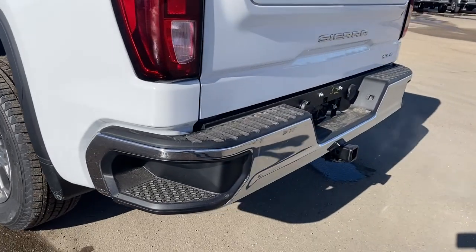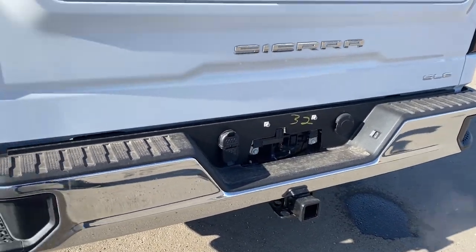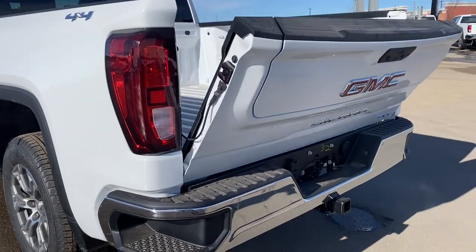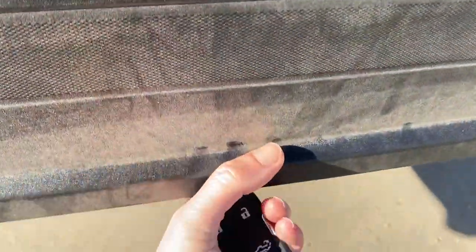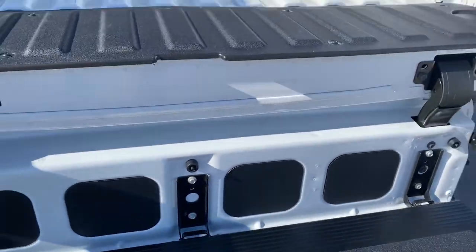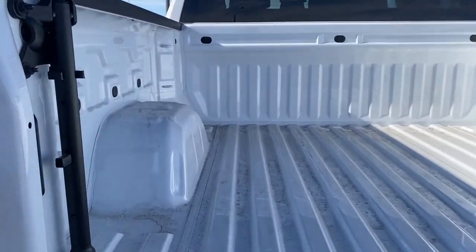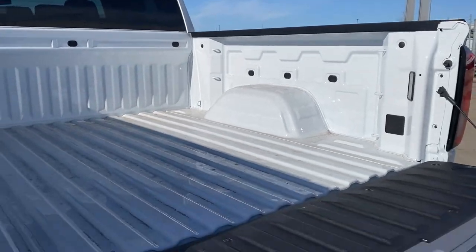Those corner steps can be found on either side of the bumper for quick and easy access to the box of the truck. This truck also has GM's easy lift and lower tailgate. I'm going to use our key fob, push that button twice to drop the tailgate down. It also has GMC's 6-way MultiPro tailgate. So by pushing 2 additional buttons, we drop that tailgate step down with ease. The box of the truck has 12 cargo hooks and LED box lighting.